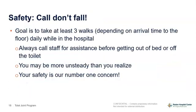Your safety is our number one concern while you're in the hospital. Always call for assistance before getting out of bed. You may be more unsteady than you realize. You will have staff checking on you every hour during the day and every 2 hours throughout the night. Please utilize the staff for anything needed while they are in the room.